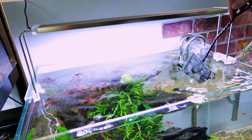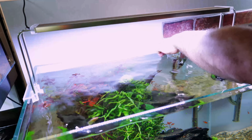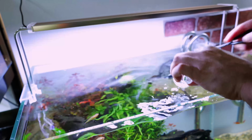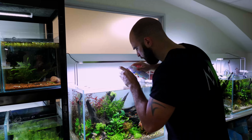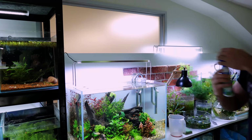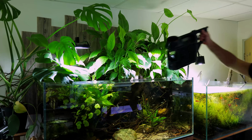Don't forget to scoop out any dead leaves or anything floating on the surface. As it breaks down in the water column, it'll actually be producing nutrients for the algae to be able to survive. Get it out. I've also added a CO2 booster in there for the glutaraldehyde in it. That's really good for combating nuisance algae.